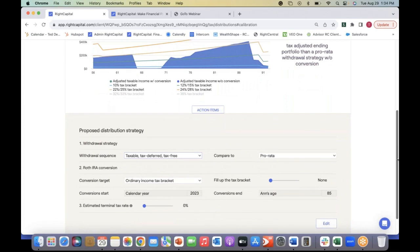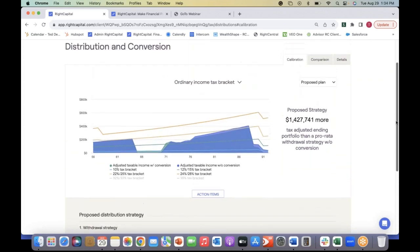Well, you could probably guess where I'm going with that. Maybe we can look at Roth conversions, and does it make sense? Is it going to help them generate more tax-free income in retirement? Well, we give you the ability to assess that quickly and easily right here, where you can simply adjust the bracket that you want to fill up to with Roth conversions. We'll calculate how much we can convert without going over in those years and then see what effect that has.